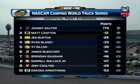Oh, man, that was a lot to take in, and I loved every minute of it. A lot of action taking place on the track here at Kansas Speedway. It's Matt Crafton that celebrates in Victory Lane.